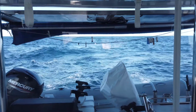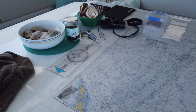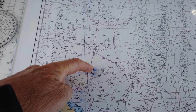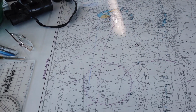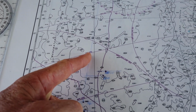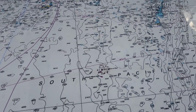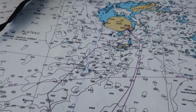We're about 24 hours in since we left Opua. I'll just show you on the map. Left here. We're up about there. We've got to go up to there. This is the rhumb line, and we're east about 80 nautical miles, so that when we get up here, we're aiming at Minerva Reef just there, and then we can pick up the trades and go across there.